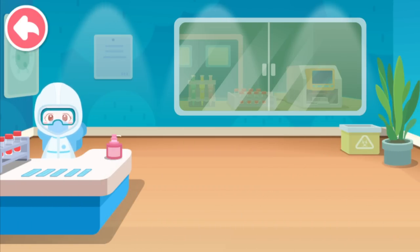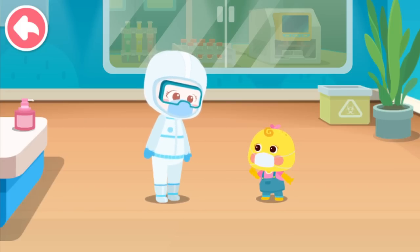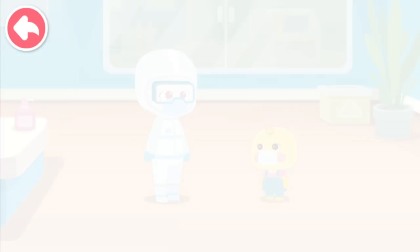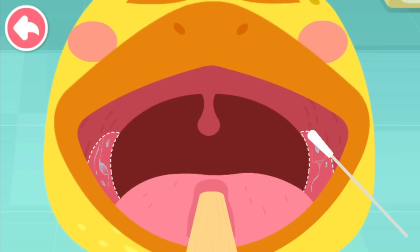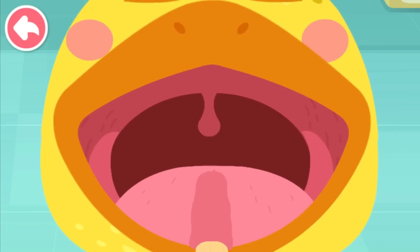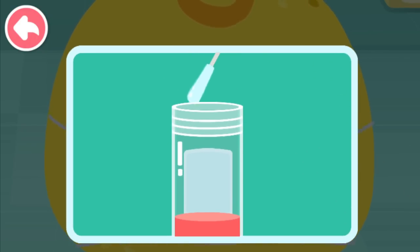Nucleic acid sampling room. Nurse, I need to do a nucleic acid test before staying in the hospital. Okay, no problem. Open the package and take out the new swab. Use the swab to get a sample from the tonsils. Store the swab in the test tube.